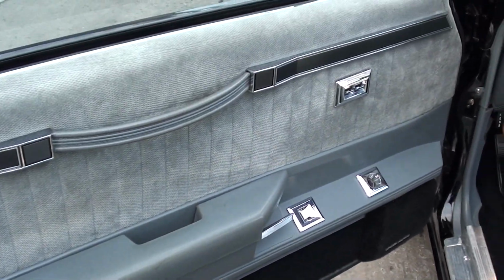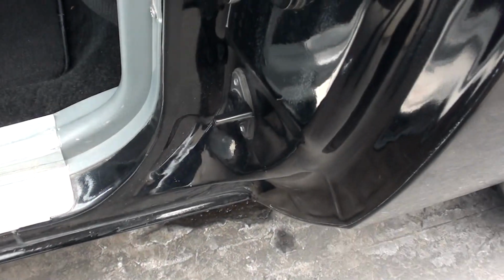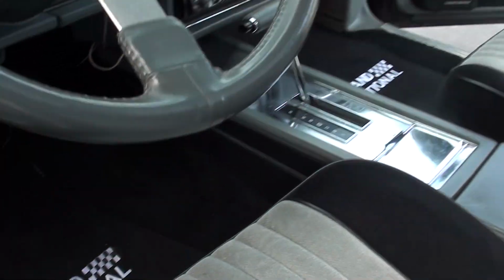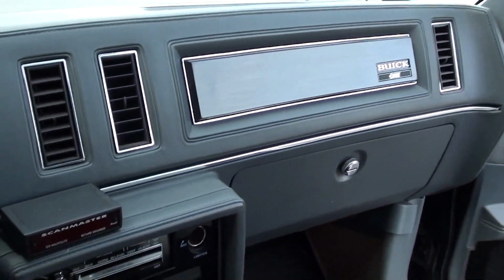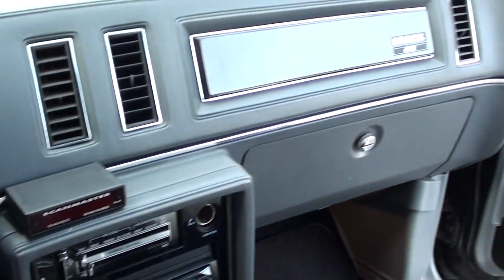Power windows, power locks, remote mirror. It's got power seat. The little switch is broke. There's a new one actually in the trunk for it, but it still works. The little switch just broke off. Bucket seats, console, tilt column, cruise. It's got the pillar pod gauges. All brand new ABS headliner. 65,422. Actually, he said he just a year ago replaced the rear main seal on this car, so it's the only Grand National you'll ever see that the rear main won't leak. Pioneer upgraded sound system. It's got Scanmaster on it.